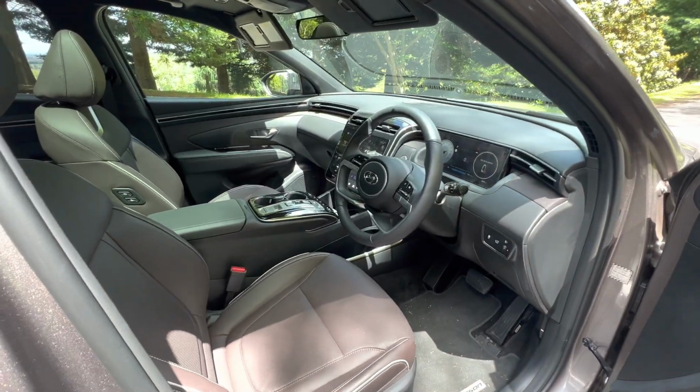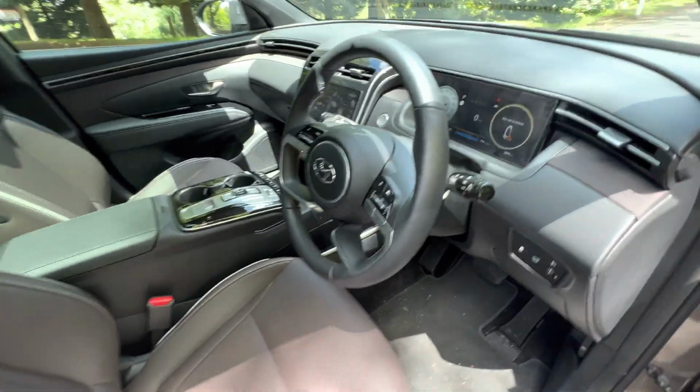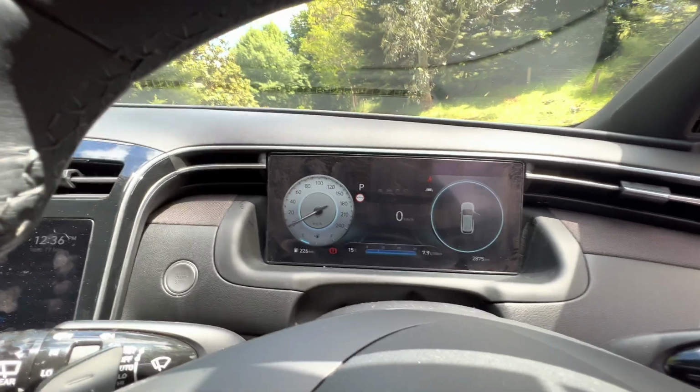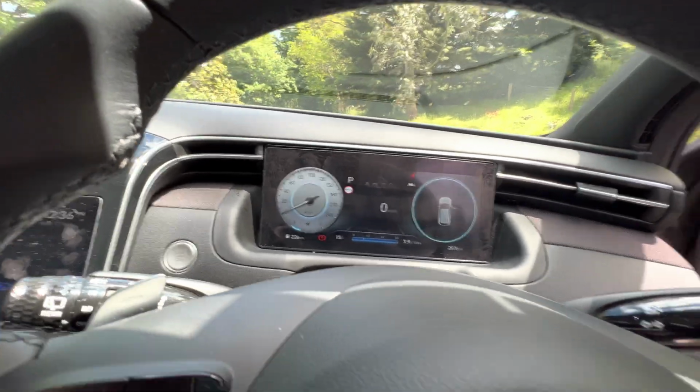So I'll jump in and I'll show you what the interior looks like. So it's exactly the same as the petrol powered Highlander that I drove earlier this year. Can you hear the engine running? It's actually really quiet.